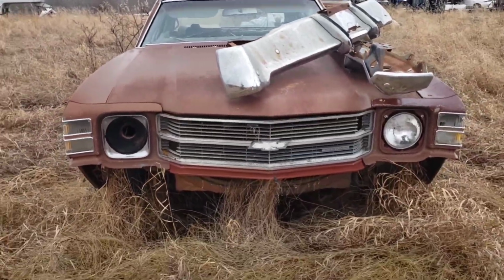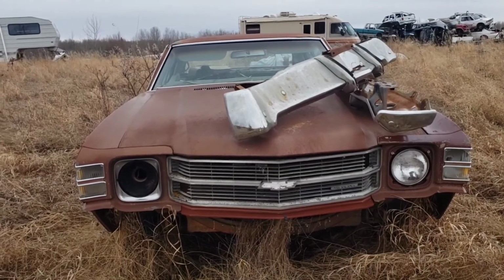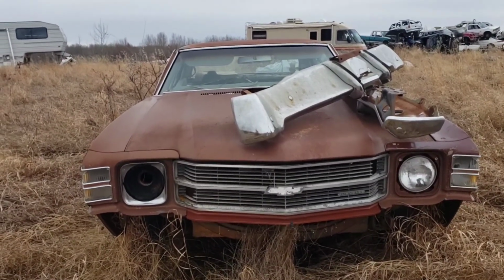But this is it, guys. I picked up this 1971 Chevelle. When I do get it out of here, I'm going to have uploads on that as well, so stay tuned.